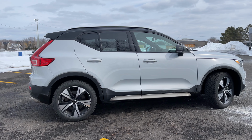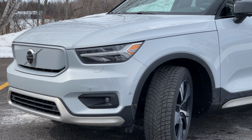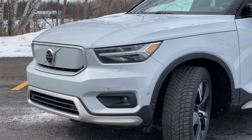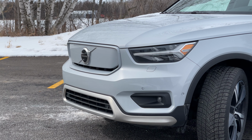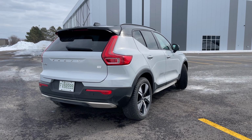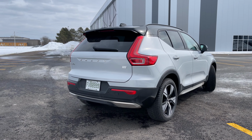And I do like the space on this. Like, this is a good size vehicle for me. I would be very, very comfortable using this as a daily driver. I've got plenty of space up here. I always find the Volvo seats are incredibly comfortable, so I'm very happy driving this around. My daughter has tons of room in the back seat, so really there's no issues overall when it comes to the space on this vehicle.